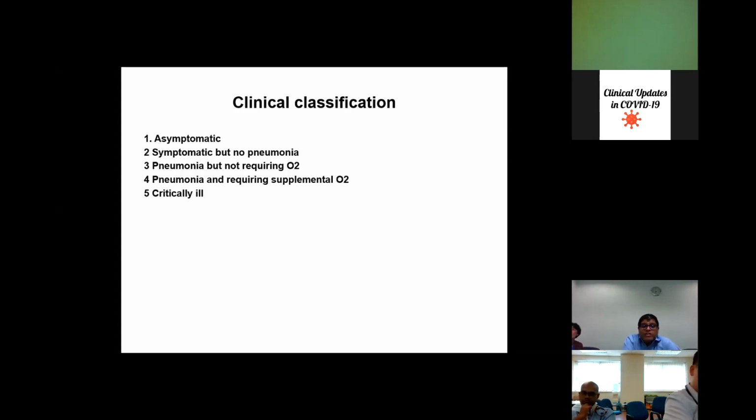If somebody is young with no comorbids, we would want to look for fever. If they have fever in stage 3, we will start treatment. If they don't have fever, we may not start them on hydroxychloroquine. So we divide stage 3 into 2 categories: 3A and 3B. 3A means afebrile, 3B means febrile. If they have no risk factors, we will wait for 3B before we treat. If they have risk factors, we will start them at 3A. The drugs that we use are Kaletra and hydroxychloroquine.